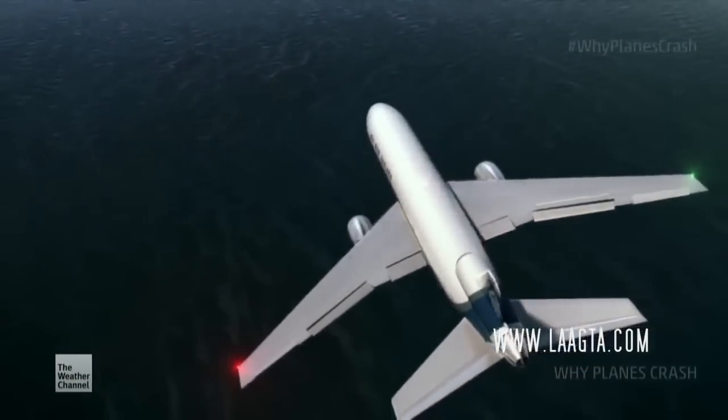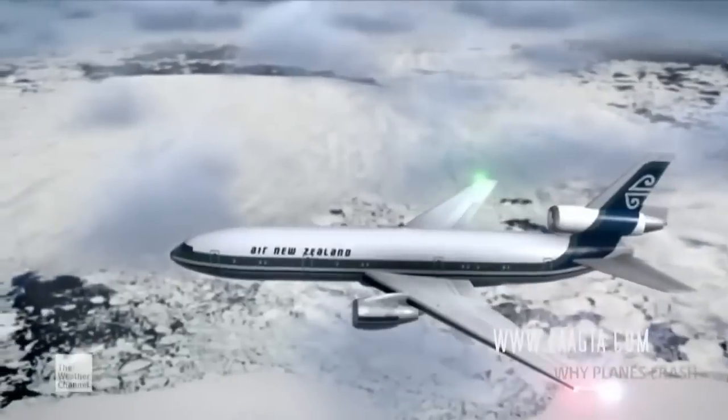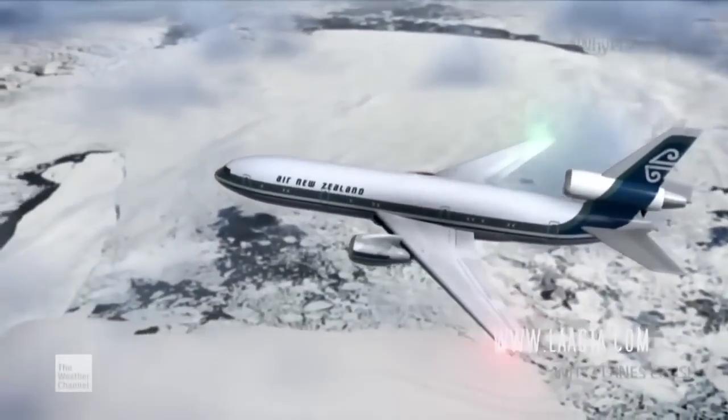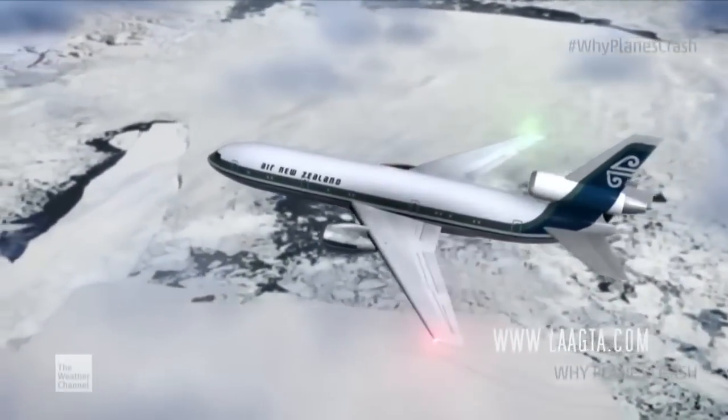40 minutes from their frozen destination, passengers on Flight 901 are standing at the windows, eager for their first glimpse of the endless expanse of ice. Captain Collins radios Robinson to find out about local weather conditions on Ross Island and learns there's a huge problem.